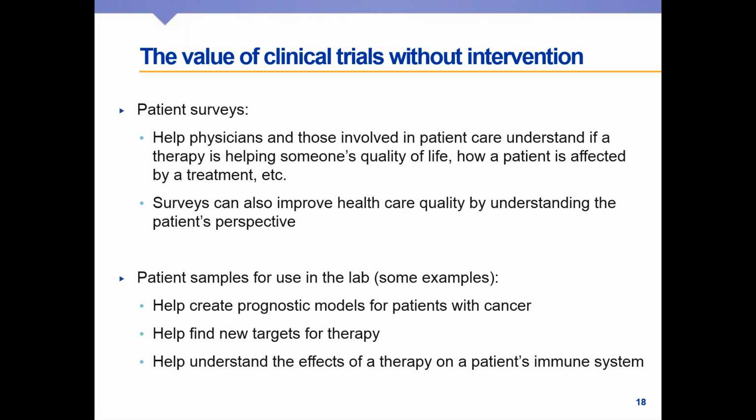For patient samples in the lab, there's lots and lots of reasons why taking samples from a patient is useful, which doesn't really have much bearing on a patient for the most part, other than an extra poke, which is not without its own risk. But for patients who are already getting blood work, for example, sometimes we ask for an extra tube of blood. Patients are usually quite willing to do that, and I find that that is also hugely beneficial.